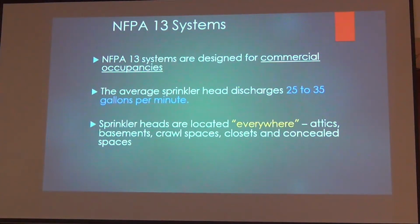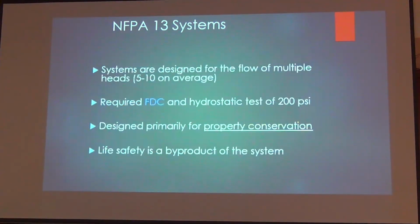All right, more differences between the two. Commercial, we have 25 to 35 gallons a minute. Sprinkler heads are located everywhere, literally everywhere: basement, attic, concealed spaces if it's made out of combustible material, under rack storage if it's of a set height and depending on what commodities. There's a whole lot of stuff that you have to go through, but we're not talking about commercial. We're going to talk about more residential stuff. FDC, fire department connections, are required, and a 200-pound pressure test is required.